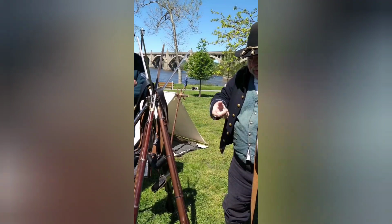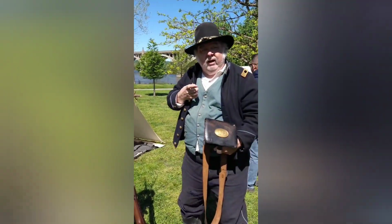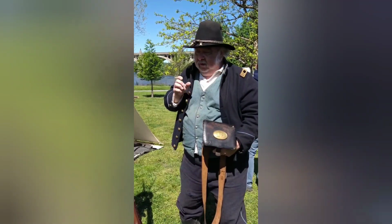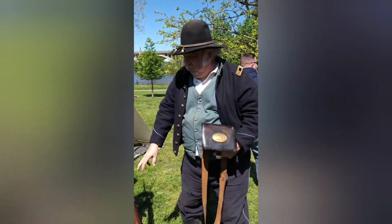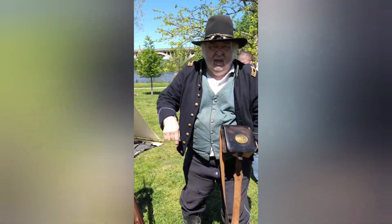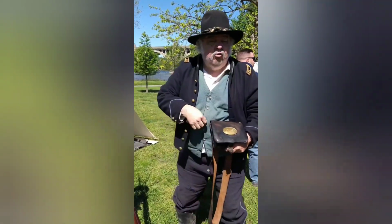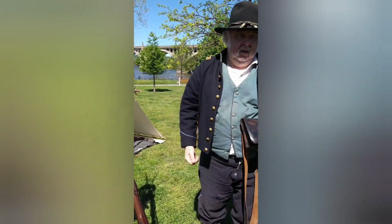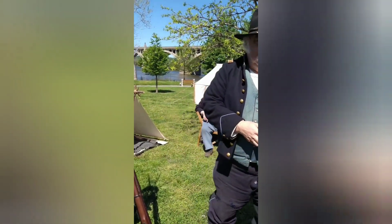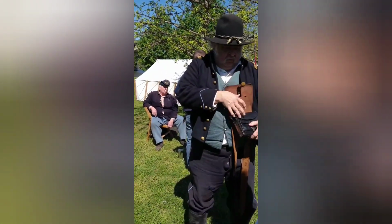you put the cap on there, and when you bring the rifle up to shoot it, you have to pull the hammer back all the way. Then when you pull the trigger, the hammer comes down, it hits the cap, the cap pops and sends the spark down into the gun. That sets off the gunpowder, and that shoots the bullet out. Then you reload the whole thing over again. That's a really long process, but a trained soldier could usually fire 3 rounds a minute, every 20 seconds.